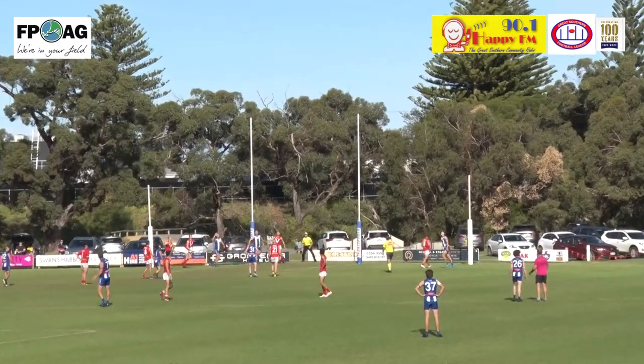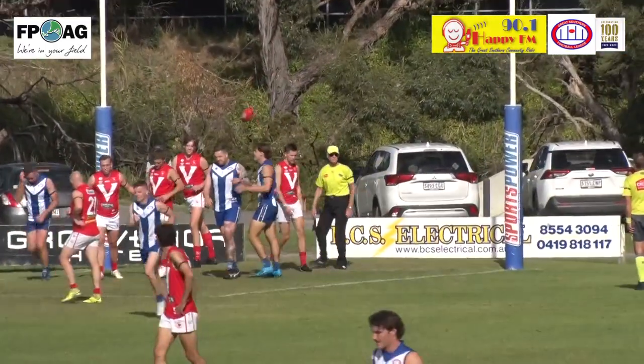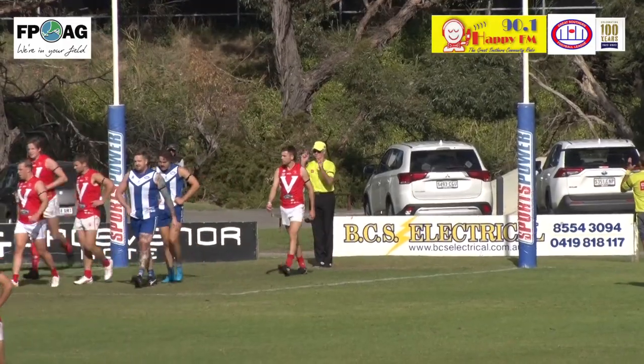Here he comes, shot for goal, it goes over the top of the post, or is it touched on the way through? It's all clear.